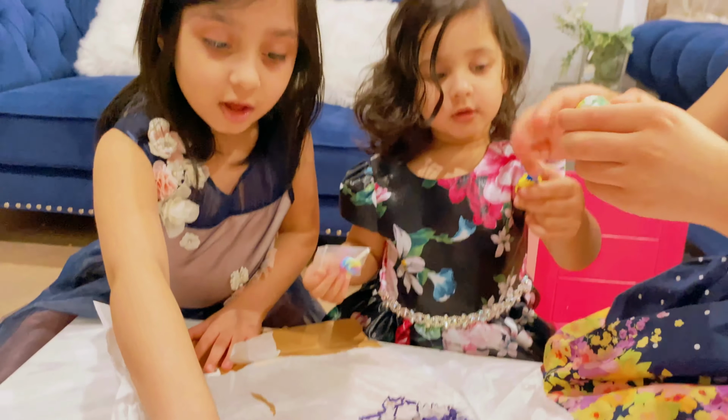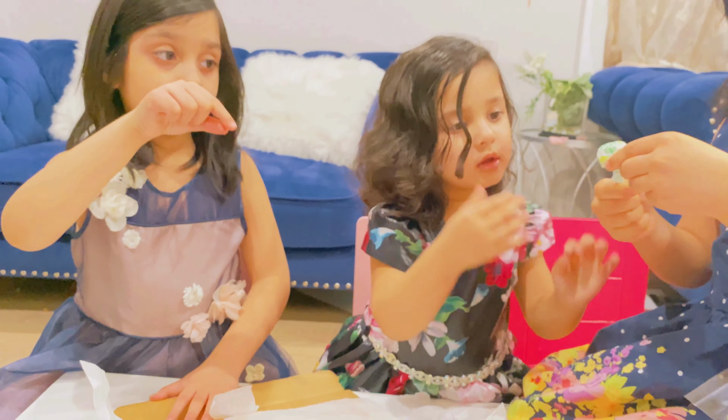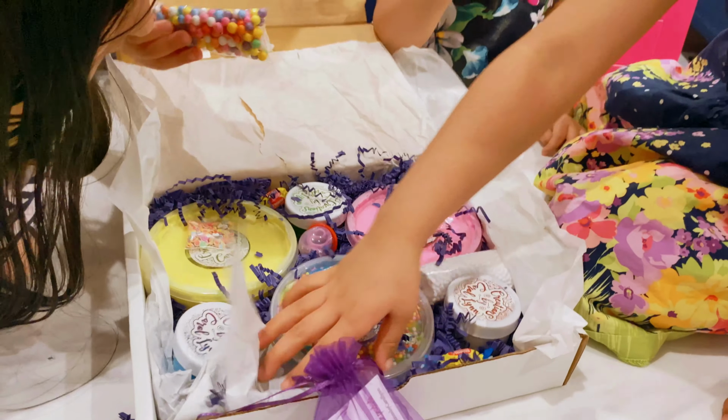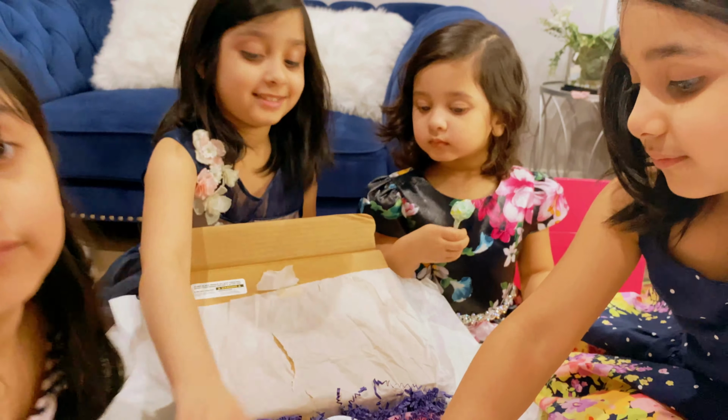We have yellow, rainbow. That's fake. That's a lemon. That's a fake lolly. But what is this? It's not a real candy. These are fake candies. But oh my god, a lolly. It smells like grapes. You cannot eat it.